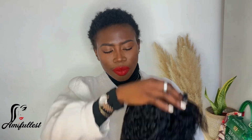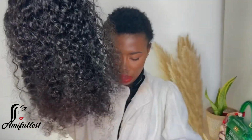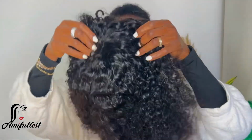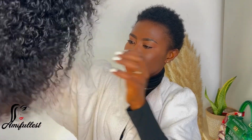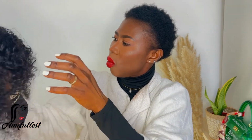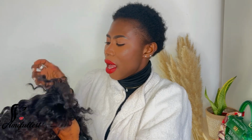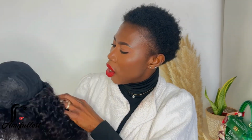So this is what the wig looks like. Let's take all of this netting thing off. My room is so messy whenever I'm making videos. So this is what the wig looks like. It's not super long, but it's really, really nice. So this is the wig and this is the bang. The inside, you have an adjustable elastic. You have 1, 2, 3 combs, which is very, very beautiful.